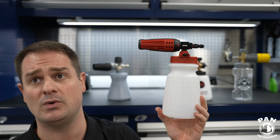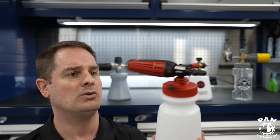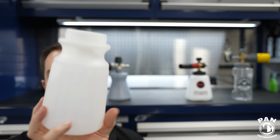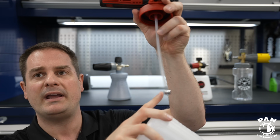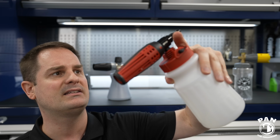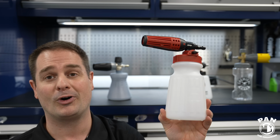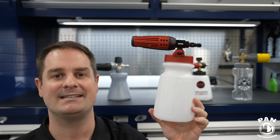So at 59 USD, hard to beat, very well built. It comes with a sturdy piece up top, so even if you drop this on the floor, it shouldn't break. It has the weighted ball. It has all the characteristics, right? It has the wide body, so it won't tip over. It has the wide mouth in the canister to make stuff easier to pour. It has this weighted ball in the bottom, so it's always going to pick up your solution regardless of how it's tilted. Has a quick 1/4 inch connect. Again, it looks good, and it's the lightest as well, coming in at 405 grams. So what more can you want? So overall, guys, once again, the Griot's Garage Brilliant Finish Foam Cannon is the winner in this test.